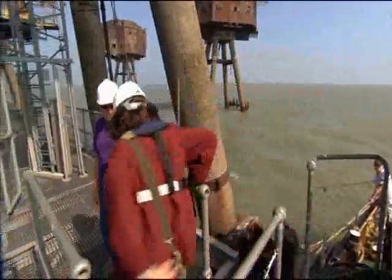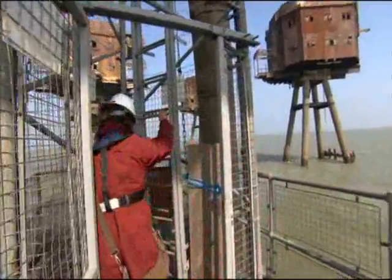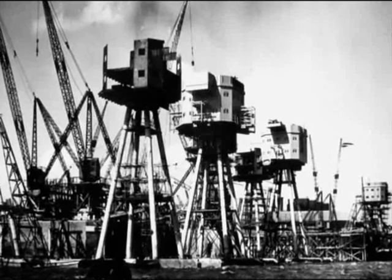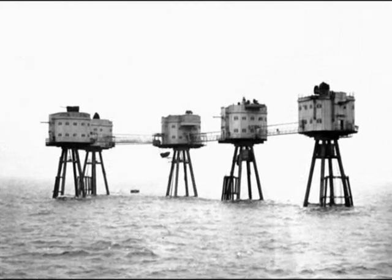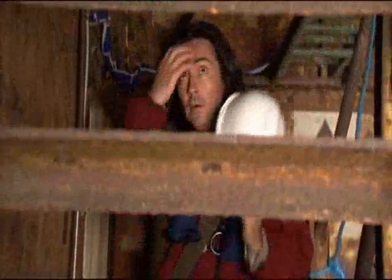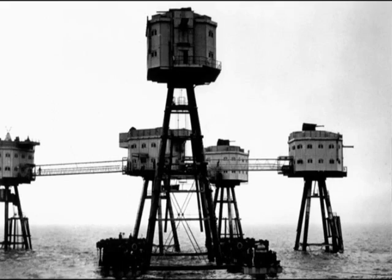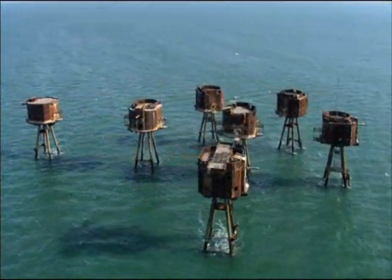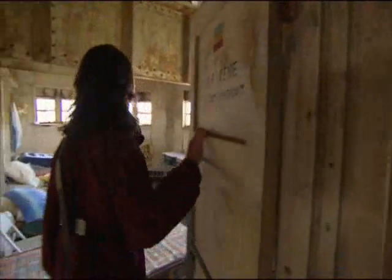Because building offshore in wartime was dangerous, Monsell had to pioneer a new technique of construction. Each of the 750-ton towers was assembled on land, then floated out on pontoons and dropped onto the seabed. When in place, the individual towers of the fort were linked by aerial walkways. The fort housed up to 265 men, stationed here for a month at a time.